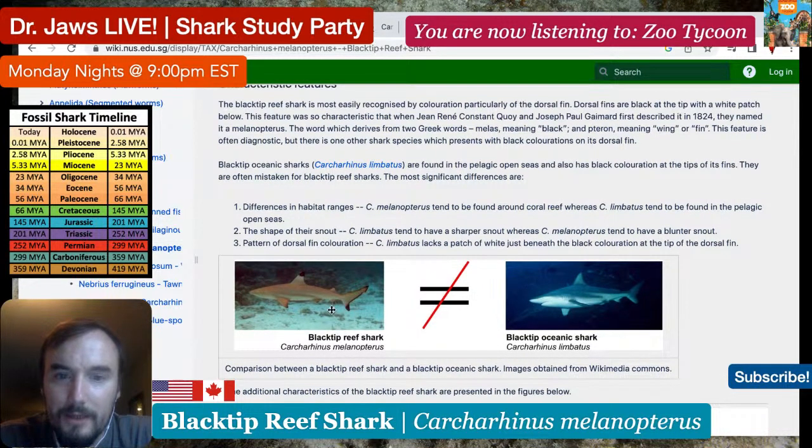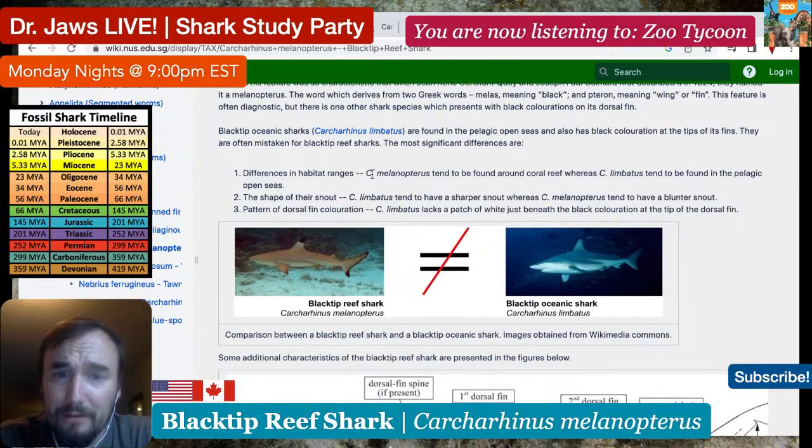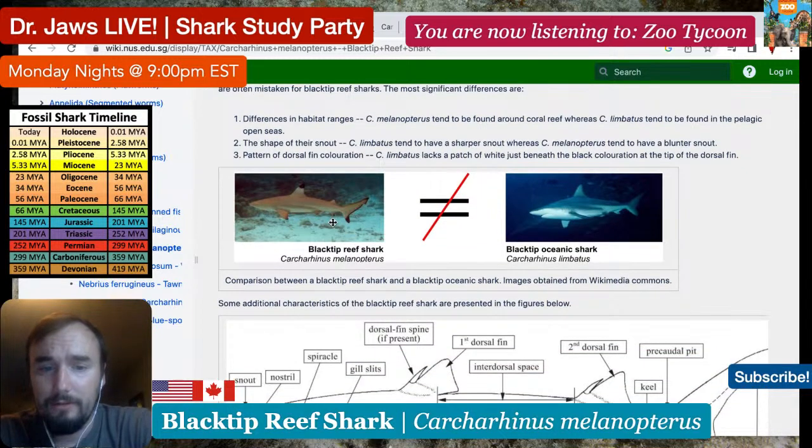Talking about the differences between the blacktip reef shark and the classic blacktip shark: different habitats. And yes, blacktip sharks have a sharper snout, whereas blacktip reef sharks don't. I was talking about this at the beginning of the stream. Blacktip reef sharks have definitely much more distinct coloration.